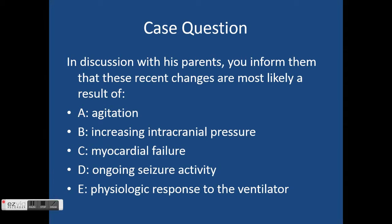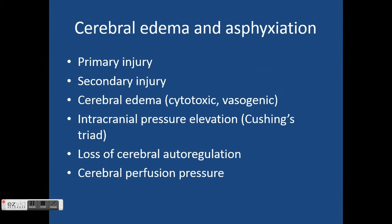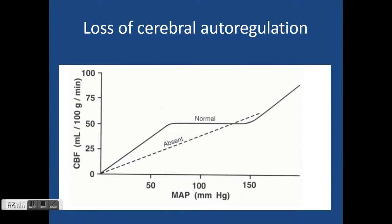Okay. So the content specification is to recognize the clinical findings associated with cerebral edema in an asphyxiated patient. The main process here is that this patient was hypoxic because of the drowning event. He had poor perfusion, so he basically has a hypoxic ischemic encephalopathy type of picture, causing various levels of edema, most likely either cytotoxic or vasogenic edema. The other thing that happens is that these kids lose cerebral autoregulation. The cerebral autoregulation curve shows a process whereby the brain allows blood flow across a wide range of blood pressures. You notice that as the flat area between the pressures of 50 and 150.